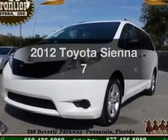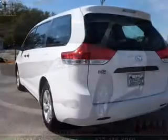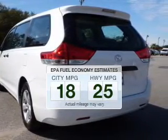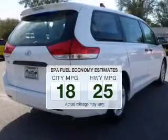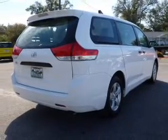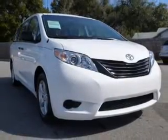Imagine yourself in this 2012 Toyota Sienna. If you're looking for an automobile with great attributes, look no further. Save your money. Make less trips to the gas station to fill your gas tank when driving this fuel-efficient vehicle. The powertrain includes front-wheel drive with a solid 6-cylinder engine connected to a smooth shifting 6-speed automatic transmission.